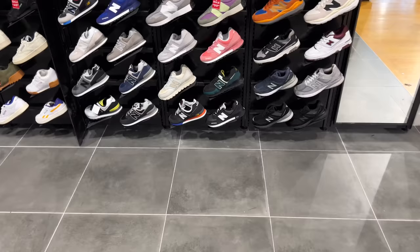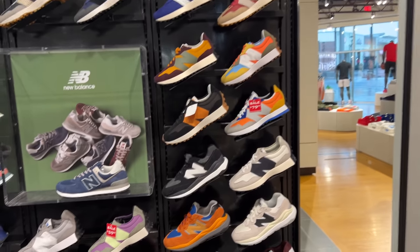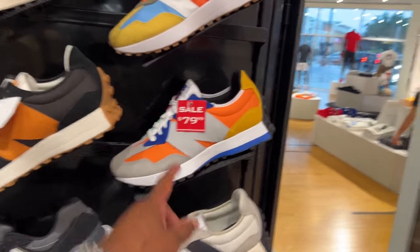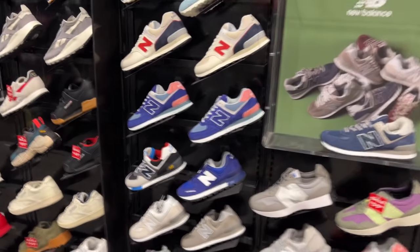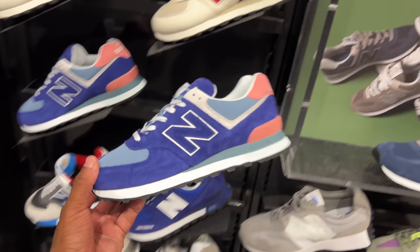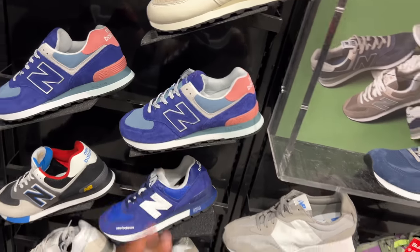This is the New Balance section. Dang, there's a ton of New Balance, bro. And it's like only one shoe on sale, which is these. It's going for 80, maybe this. This is going for 70. But this is the most New Balance I've ever seen in a long time. They got so many different flavors, bro. This one sticks out to me. I like that bubble gum on the back heel. I'm referring to the navy blue suede.